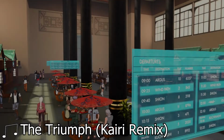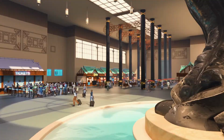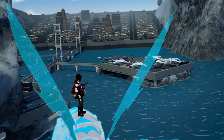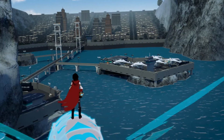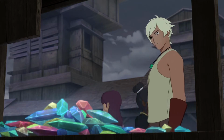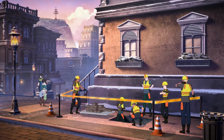Let's move on to the environmental and set design of this volume. The environments of Volume 6 look amazing. From Episode 1 to Episode 13, there is not a single bad-looking environment or set. Each set is well utilized and doesn't overstay its welcome. We even see the use of matte paintings for background visuals that look good and don't break one's immersion.